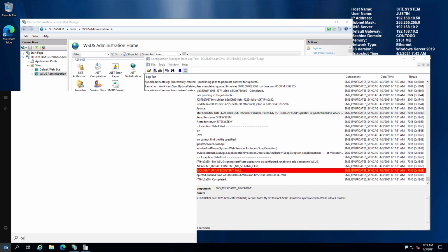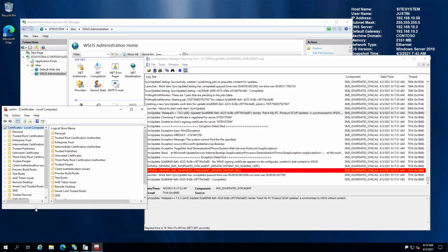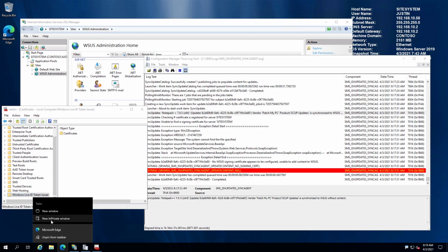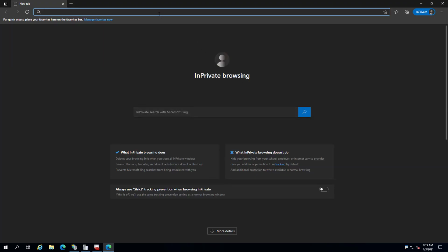So if we go back into our software update point that's remote, this is where we would have to generate the cert. Typically, if you had a WSUS cert already, it would exist within the local certificate store, and then there would be a WSUS certificate store within here. Now, in our case, we don't have that yet. So there's a couple of ways that you can actually generate the cert.